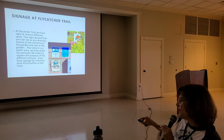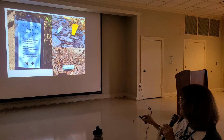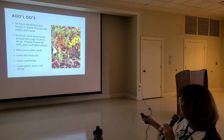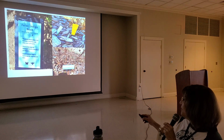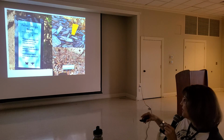And since the Flycatcher Trail is a public place, we also have some plant signs here that explain the purpose of the plant. And then we even have some QR codes in different sections of the garden that explain the purpose of each section of the garden.